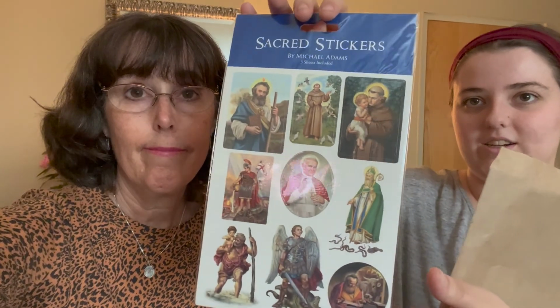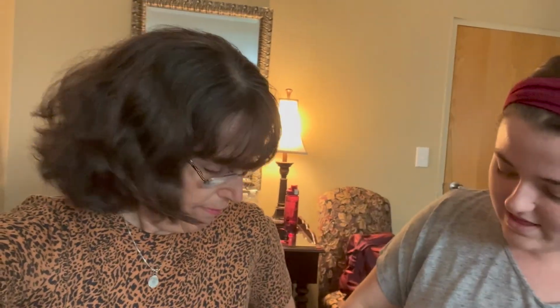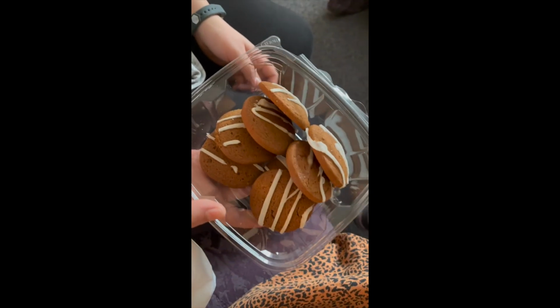And then we got a pack of stickers. Love the holy man's debt. And then some gingerbread cookies. Those look very yummy. I have to say, there wasn't a lot of selection in the cookie department. They just had gingerbread and then one other kind. But that's all right, we'll take gingerbread and be happy. So we're gonna try them now. Very good, very delicious. The monks get an A+ for their cookies.